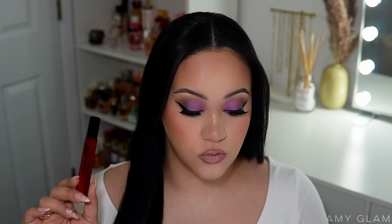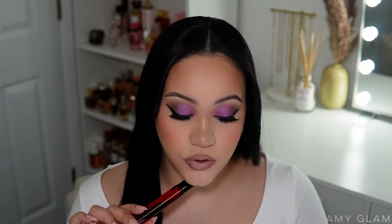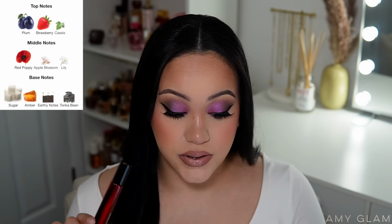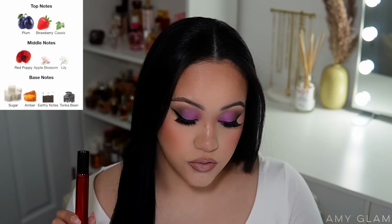So let's start off with the main accords for this fragrance. The main accords are sweet, fruity, amber, and vanilla. The top notes, are you kidding me? There's plum in here? Anyways, the top notes are strawberry, plum, and cassis. Middle notes are red poppy, lily, and apple blossom. And the base notes are sugar, amber, earthy notes, and tonka bean.